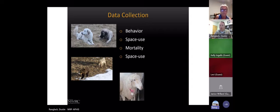Looking at mortality of the sheep, those of you in the audience who are producers certainly understand that you know how many sheep you've put out, you know when a sheep is killed, you know how many sheep you bring in, and so they're able to specifically evaluate mortality from the various different predators and how that varied based upon which breed of dog and number of dogs may have been defending that particular band. And then finally, space use of the different predators and other wildlife in the area was determined using trail cameras that they set up in areas before the sheep band arrived, while the sheep band was present grazing on the landscape, and then after the sheep band left.